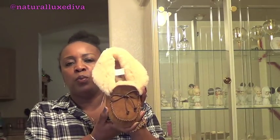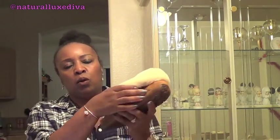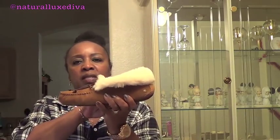This is the UGGS Alena. And I told you I saw this in Oprah's Favorite Things, and it is such a beautiful shoe. The color is chestnut, and it has the tie right here. There's the little gold UGGS logo right there, and you can wear these down or you can wear these up.